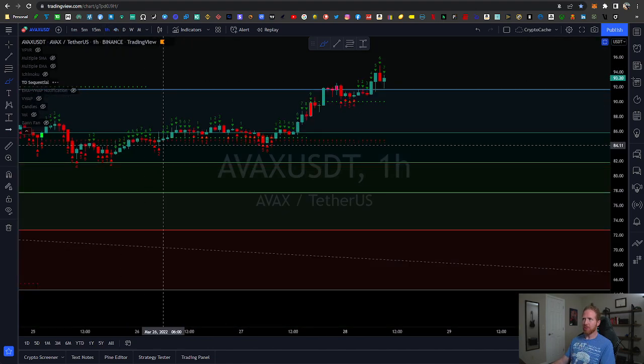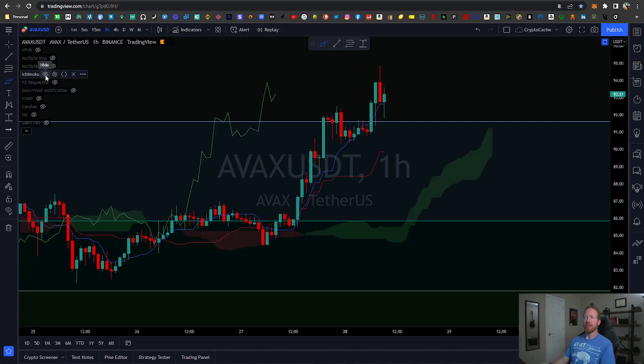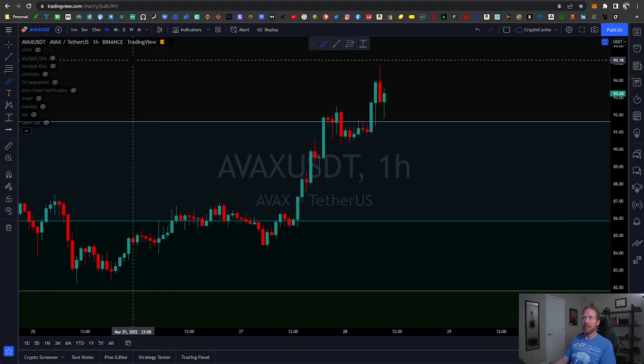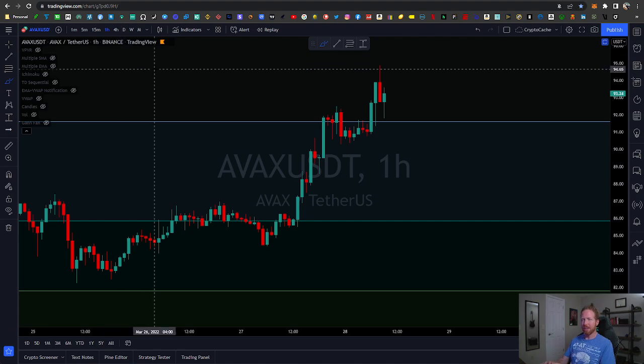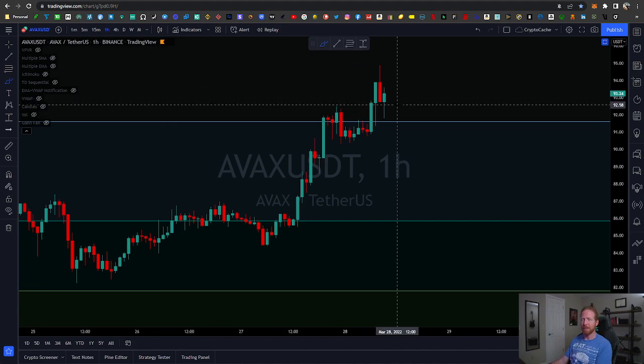1 hour TD sequential is pretty much telling us we're at a 7. We could see a pullback here in the next couple of hours, but generally speaking, we should experience the price consolidate closer to 92 and then leg up from there. Ichimoku Clouds are telling us we have all green lights, good to go, 100% ready to rock and roll for Avalanche. There's nothing that I see here that's adverse at all. Volume profile looks great. RSI is not extremely overextended, and we have a nice steady continuation with a little bit of potential for pullback. So we're in very good shape here for Avalanche.